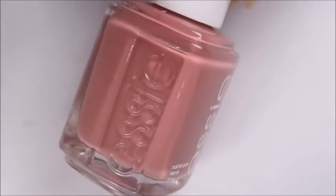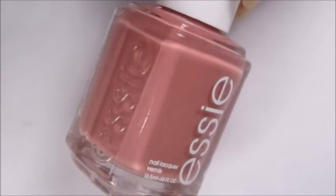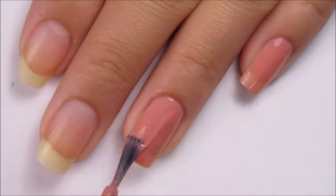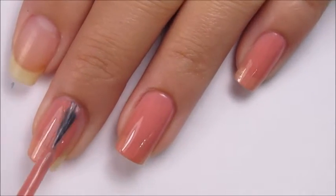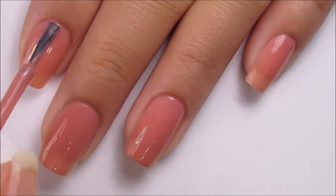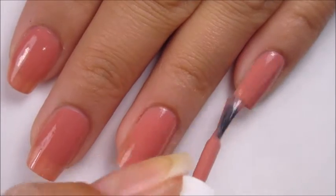The next polish is actually a pretty new one to me, which is funny because this is the oldest polish, I believe, from my top 10. This is called Eternal Optimist, and this came out in their Spring 2009 collection. This is just kind of that dusty rose pink polish.